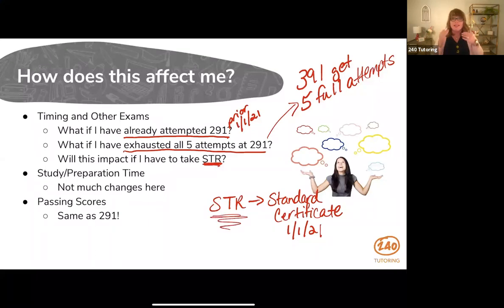Now, if you are a December graduate and you're going to have completed your program requirements, you're going to have passed all your exams, and you're going to have that certificate issued before 1/1/21, then no, you will not have to take the STR. So here's what I want you to understand. Do not rush to take the 291 so you can avoid taking the STR, because that's probably not going to work out unless you're graduating in December.